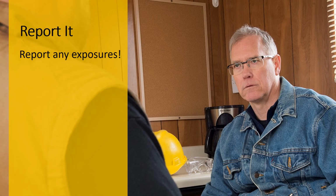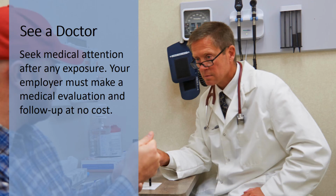It's very important you report the incident to your supervisor, so a record of the exposure can be documented. A medical evaluation can be made available to you if required, and we can look for ways to prevent similar incidents from happening again. Be sure to seek medical attention as soon as possible after a qualifying incident.